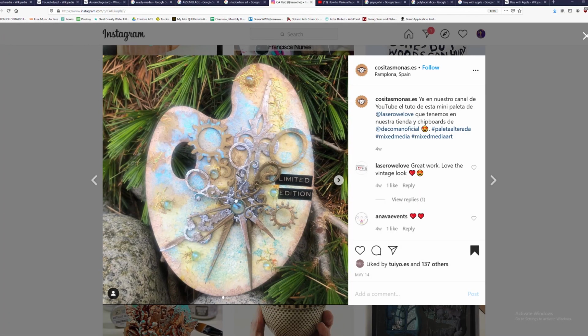This is something where an artist has repurposed an easel, like an artist palette, and they've clearly done a lot of texturing, maybe with tissue paper, but maybe with some of those gel and paste textures that we've seen other artists in the Instagram feed working with as well.